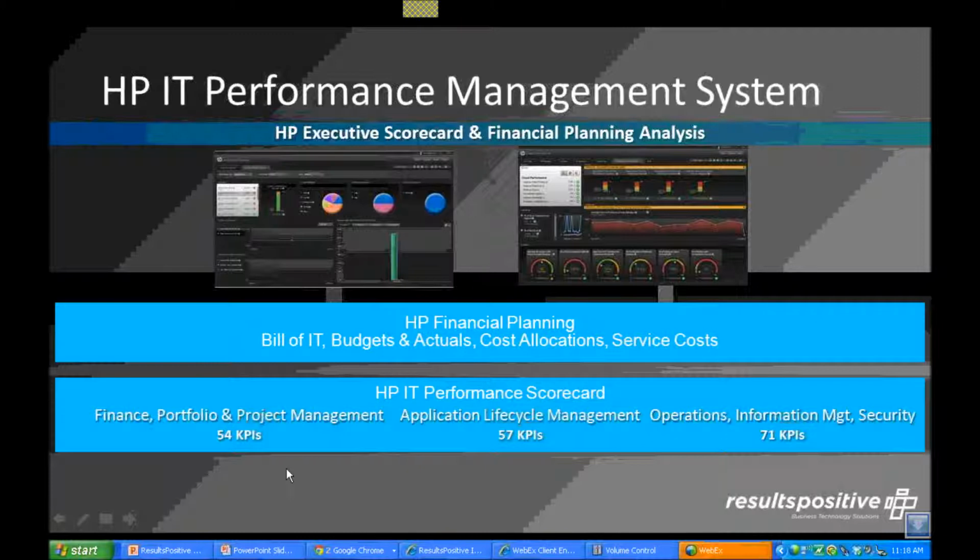In terms of KPIs, there's 54 of them pertaining to finance, project, and portfolio management. And we're not saying you have to start with 54, but there's 54 that you can look through and see which ones match your business strategy. And then as you pick those and start to execute on them, you can set your strategy, and as data starts to flow, you can see how you're doing against your goals and objectives. And then there's a few more as we look at some of these other KPIs: 57 for the application lifecycle management, operations, information security, and so on.